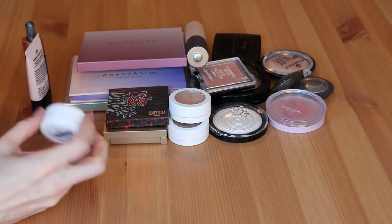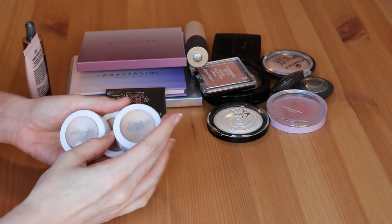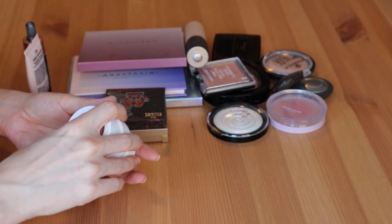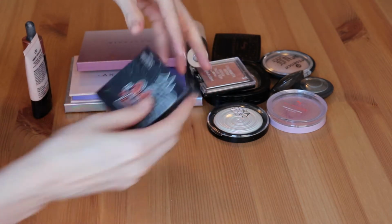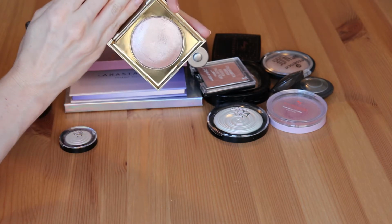Let's go ahead and pull the ones that I know I'm keeping. I'm going to keep all of my ColourPop highlighters because I'm gonna work on cream products in this next year quite a bit. So these are all staying. Another one, these are also cream products. This is a highlighter from ColourPop, but in different packaging. Staying. Stila Cream Highlight in Kitten. This is staying.